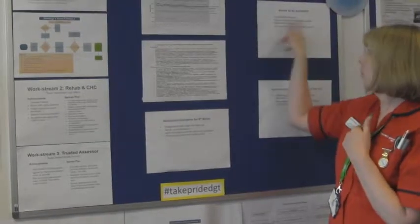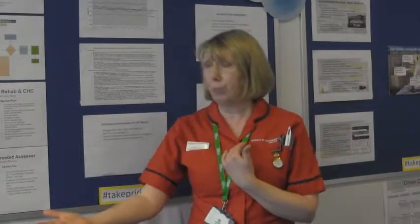The last bit for me to talk about probably is with the hospice. Again, with my poorly patients, it's again developing that trusted assessor with the hospice to say this is how we find the patient, we think they need to come to you, and smoothing that forward and getting a better relationship there so we can speed things up that way.